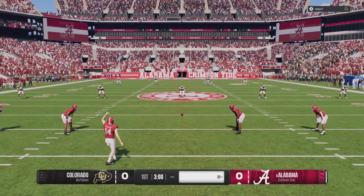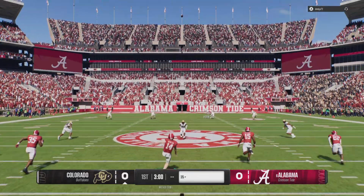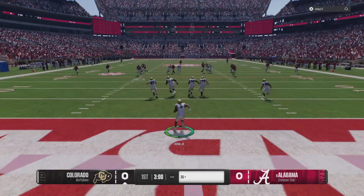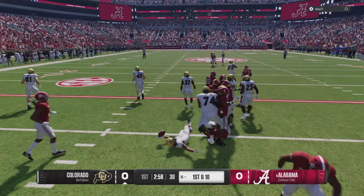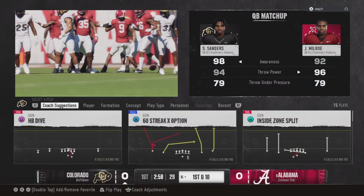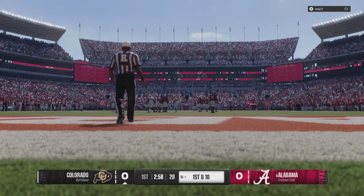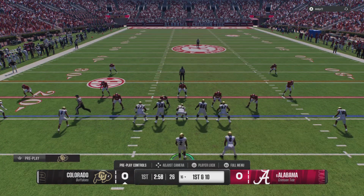Alabama about to kick off to get things started. Fielded in the end zone. It's Horn. Nice job by the kickoff team. Everybody stayed in their lanes, and they'll stop him at the 16. First down here for the offense.